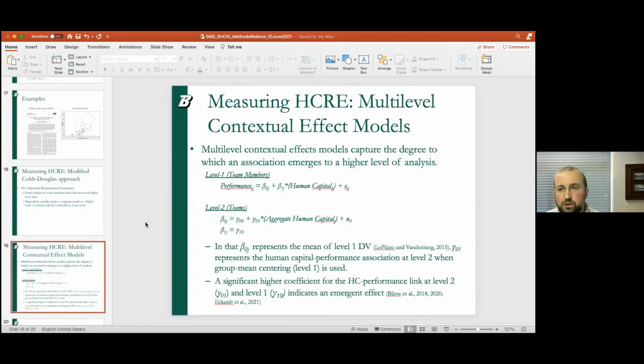Okay, moving to the fourth measurement approach, these multi-level contextual effects models. These are particular model specifications that have human capital at level 1 and level 2. And this allows the ability to assess this human capital performance link at both levels of analysis and compare their coefficients. So if the association is stronger at this higher level of analysis, it suggests that there are underlying synergies among the human capital and that there's an emergent effect.